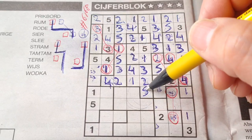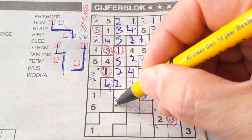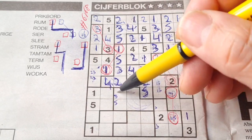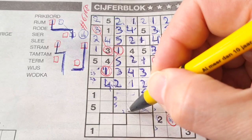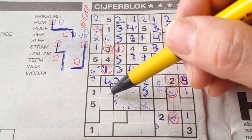These are 3 boxes. So the 5 can be a 5. So the 5 could be here, could be there. These 2 boxes can be a 2. But also that box can be a 2. So 2 could be here, could be there. This box can be a 2.